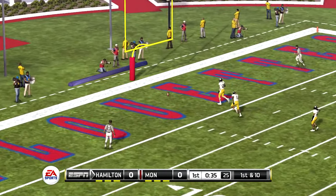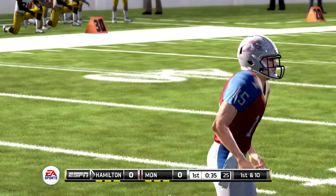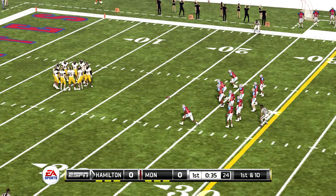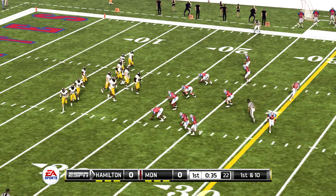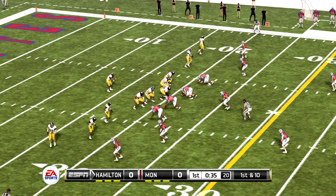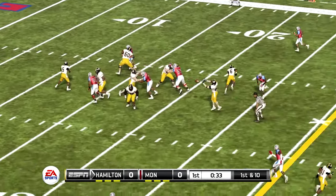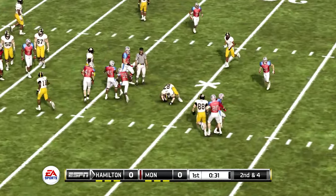And it goes into the end zone, down for a touchback. They'll start this drive at the 20. It's 1st and 10. And they've got all their DBs in there to match up against the 5-wide set. Man complete, and he's hit hard.